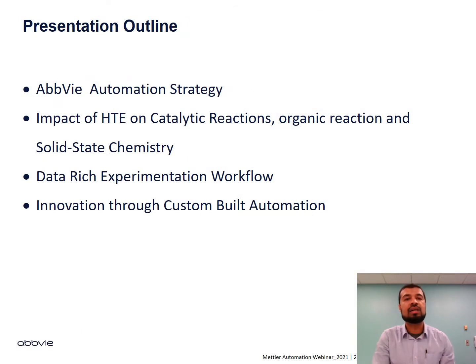So, I would like to start my presentation with this outline. We're going to start with the AbbVie automation strategy. We're going to talk about what it took for us to build this multi-year vision and strategy to build this end-to-end automation infrastructure. And then we'll move into various platform technologies. We'll start with high throughput experimentation, and we'll talk about various applications of those technologies on catalytic reactions, organic reactions, and solid state chemistry. Then we'll move on to the second platform, which is more around data-rich experimentation workflow for process design and optimization. And we'll wrap up the presentation with the last platform, which is custom-built automation, which we believe is a unique infrastructure we have at AbbVie, and we'll talk more in the next few slides.